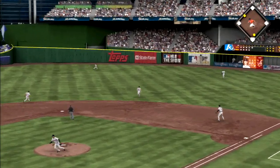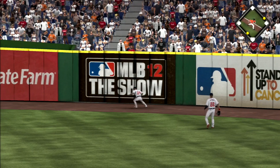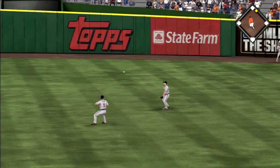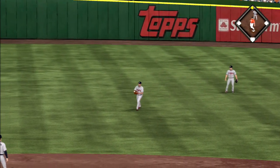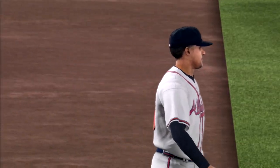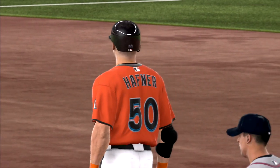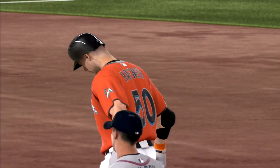Now a ball lined toward right center, and he is going to reach. It's a base hit. And they are on the board as the run scores from second to make this a 2-1 game now. Matt, that's just good hitting coming off the bench. Trust me, it's hard to suddenly jump into a game like that, but he comes through with extra bases.